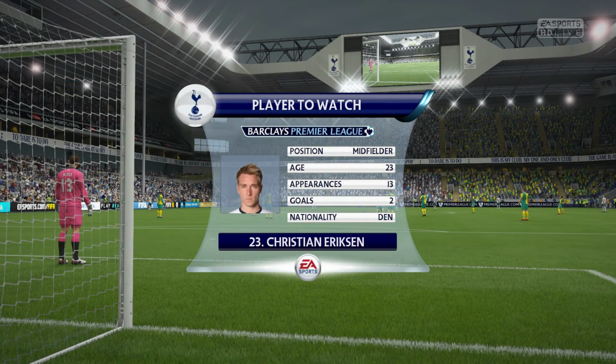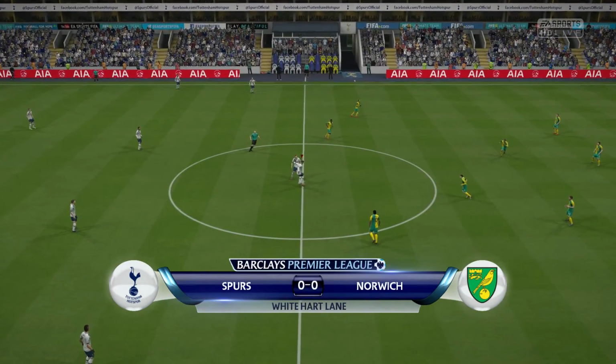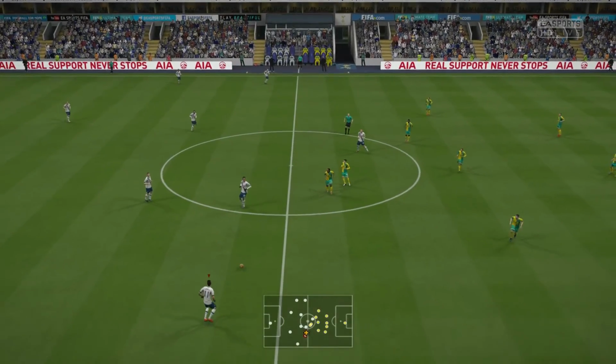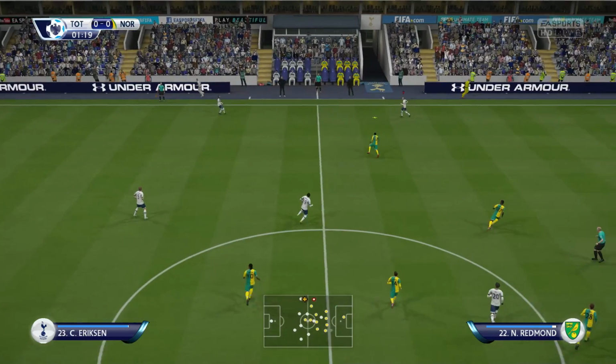This is today's Tottenham Hotspur team. Hugo Lloris starts in goal. Jan Vertonghen plays with Toby Alderweireld as the centre-backs. Christian Eriksen plays with Eric Lamella, looking to provide width. Harry Kane is the main striker today.